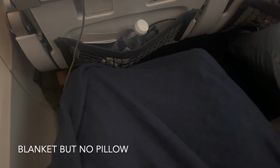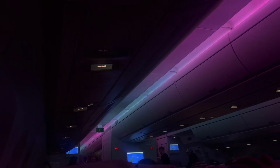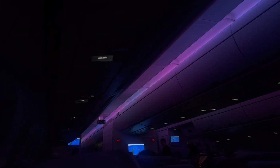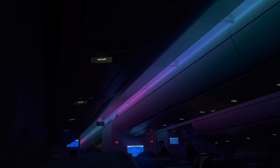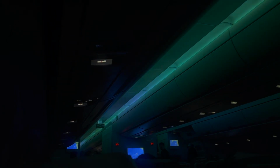I then grabbed my thin but not scratchy blanket, and the cabin lights were dimmed. This was one of the really cool features, and I don't know if other A350s do this, but Finnair had this blue and green light, and I assume and I hope that it's replicating the northern lights that you get to see when you go to the northern parts of Finland into the Lapland area. I thought this was a really cool little touch.